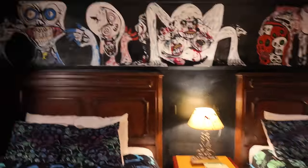So in case you didn't know, the famous Clown Motel neighbors an old cemetery. Pretty crazy stuff. And there are talks of the Clown Motel actually being built right over a cemetery.